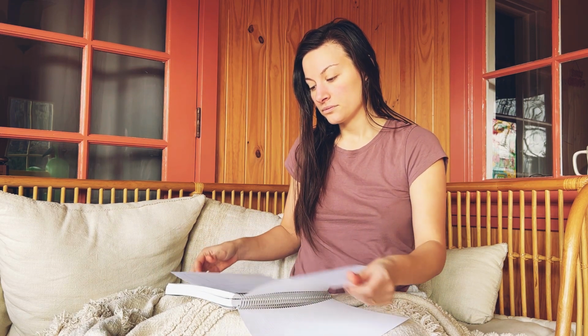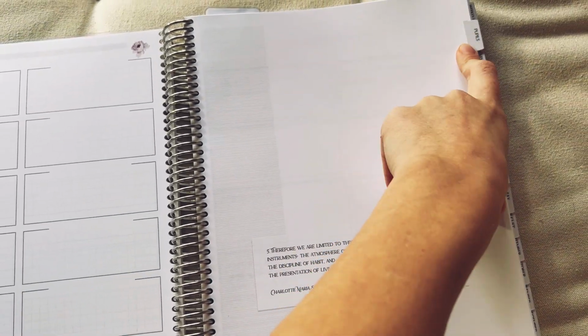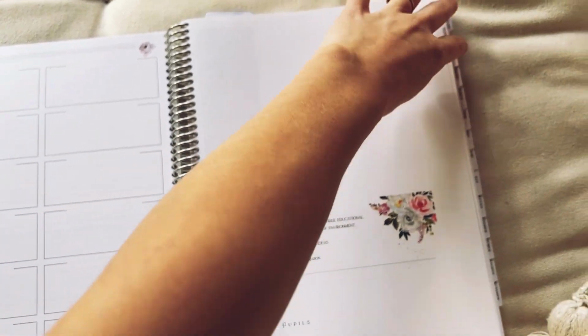Anyway, I really like how it's laid out, and this one I got to personalize with my kids. So it's got the pupils section, which is next. So I'll go ahead and show you guys a close-up of that. All right, so this is the start of the pupils. Each little header section has a little Charlotte Mason quote. Some of them are actually the whole page long, but let's get into here.